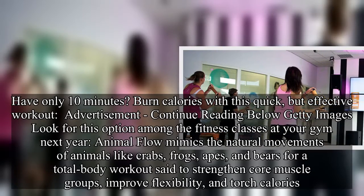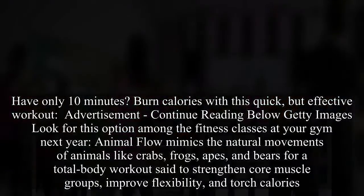Have only 10 minutes? Burn calories with this quick but effective workout.